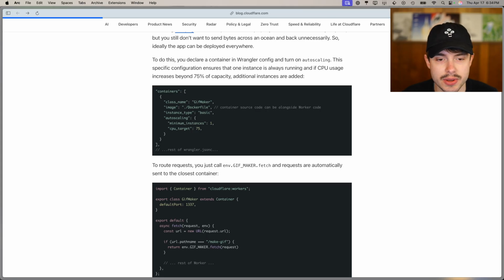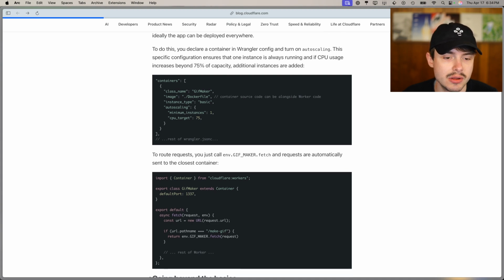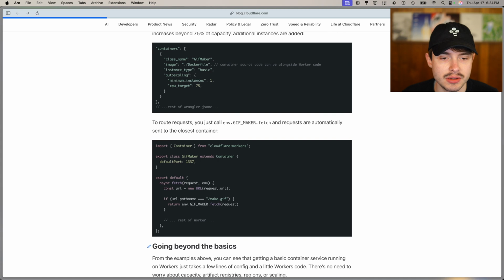So to route requests, you just call env.GIF_MAKER.fetch, and requests are automatically sent to the closest container. Cool. So here is another container example, but instead in our fetch function that we're exporting, you could use the route /make-gif and then return env.GIF_MAKER.fetch.